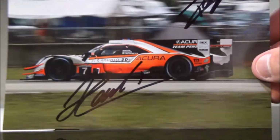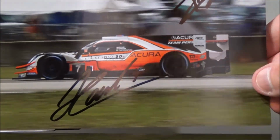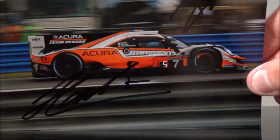Let's see. This is my personal favorite car on the grid, as you can well imagine. I loved meeting these two. Ricky Taylor and Elio Castroneves. Yes, Elio did remember me again. For every time he sees me, his face lights up. I guess he knows because I'm a big fan of his and I show up to all the damn races.